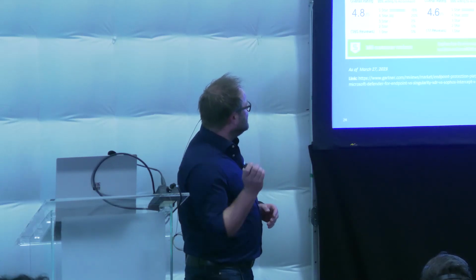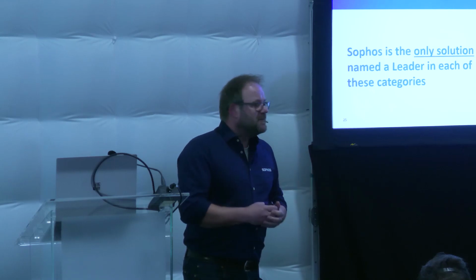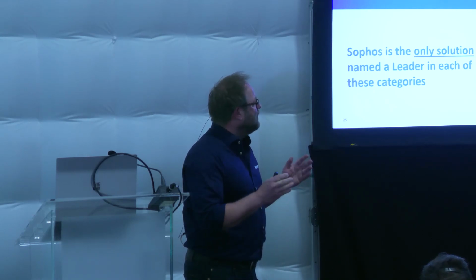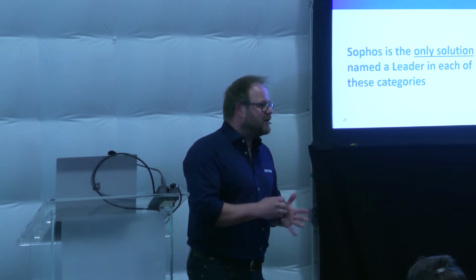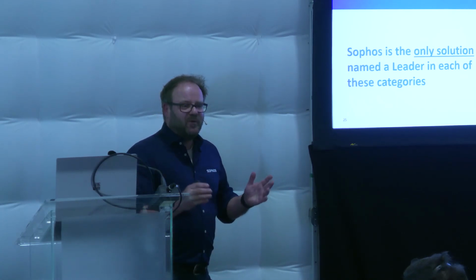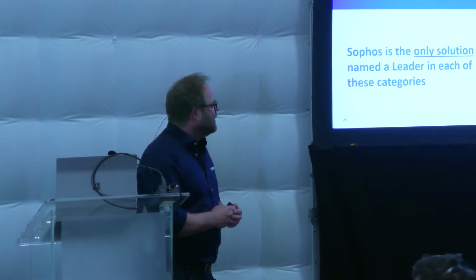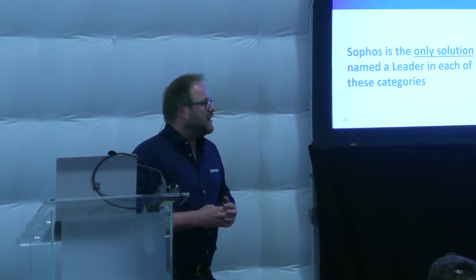And it's not just our customers, but also G2, which is also an industry analyst, and we have the only solution where we are a leader in all the categories. Maybe you remember Sophos from the old days as an antivirus vendor. I think we are at the forefront with the latest technologies, and we're changing how Windows works to keep attackers out, because we think it is a bit too open for today's threat landscape.